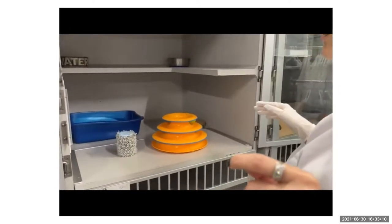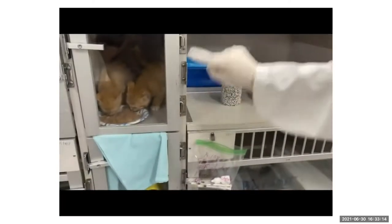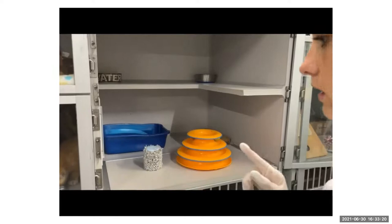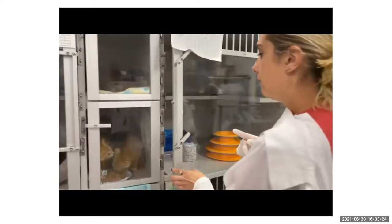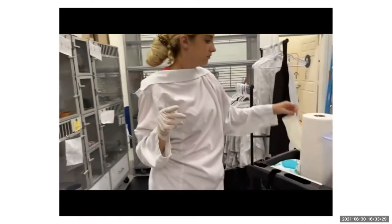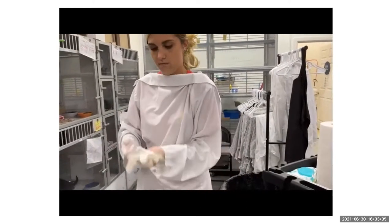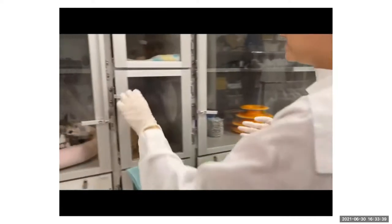All right, so my checklist is wet food, which they actually have over here, dry food, water, litter box, and I still have to spot clean their bed over here. So, I need to put a glove back on because I'm going back in. But you have to be careful not to touch your hand. All right, now I go back in.